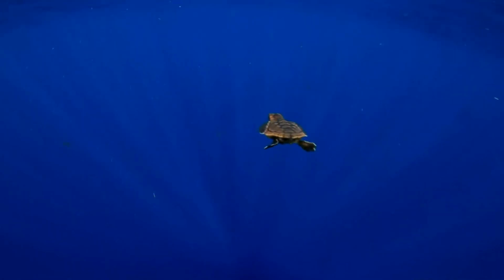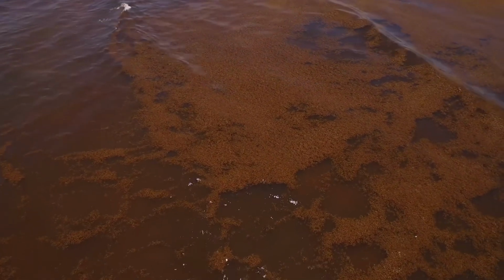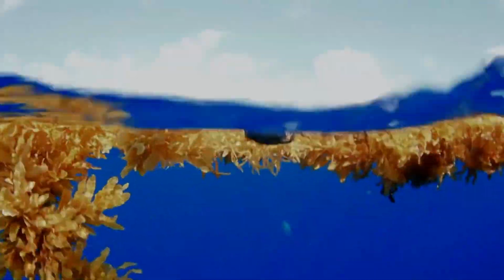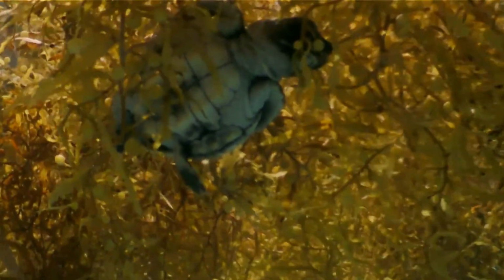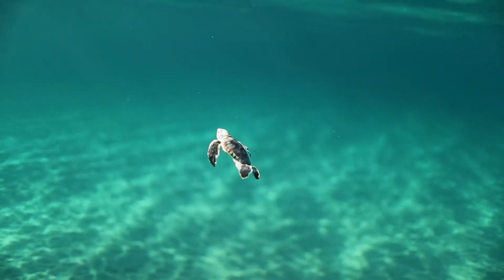They spend years in the pelagic zone, vast, deep, open waters, without ever touching land. At times, they are found among floating mats of seaweed. Sargassum, a type of brown algae that thrives in tropical oceans, becomes both a shelter and a food source for them. During this stage, green turtles are still omnivores. They eat whatever they can catch. Along with algae, they feed on jellyfish, plankton, and small crustaceans like shrimp. Life may seem simple, but it is far from easy, because the ocean is always full of threats.